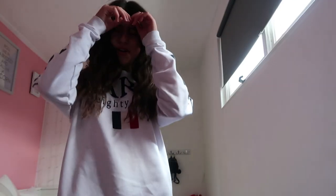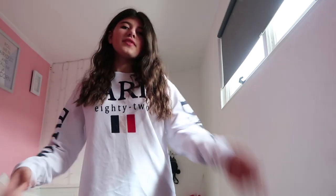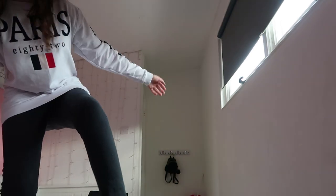For the outfit, I'm so excited. Are you ready for the Vsco girl outfit? So, hair's all curly. I've got an oversized sweatshirt on. I decided that I would just wear these plain jeans underneath it. And I like it. Yeah, I think this is good.